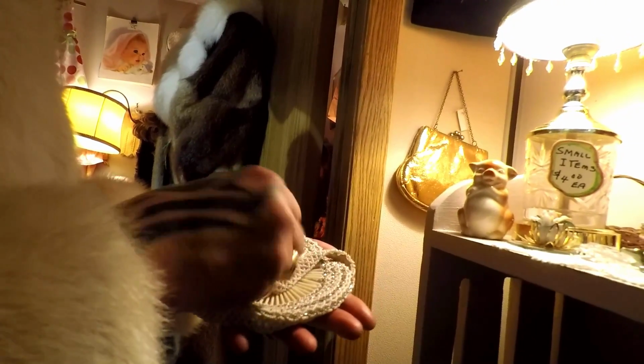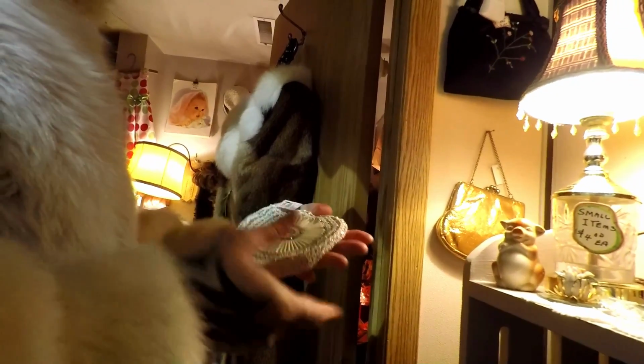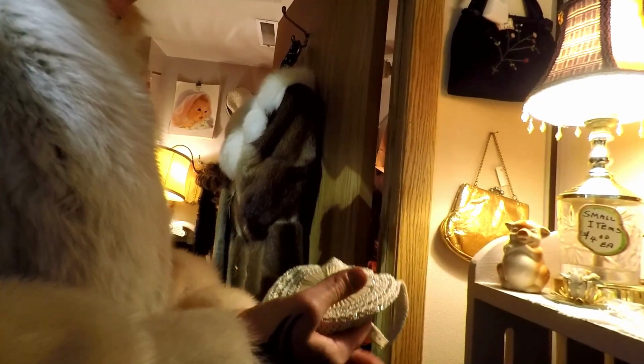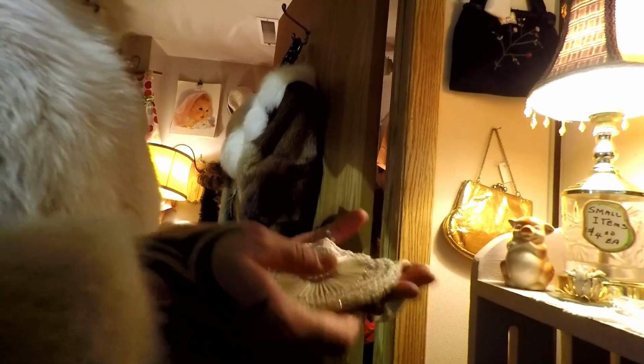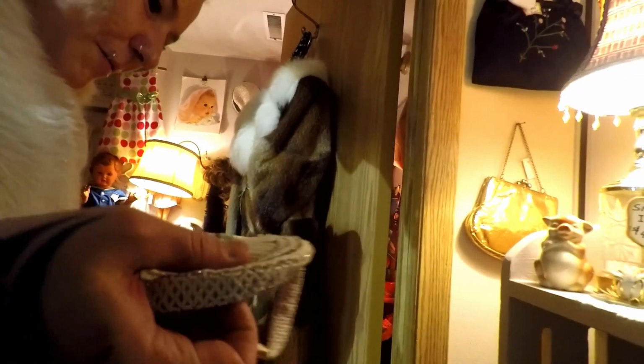Are all glass beads though. $4. Well, I'll just display it this way. Yeah. I think we get that. For $4. I know. It's a great deal. It's weighty for how small it is. Because it's glass. Yeah. Want me to hold it?